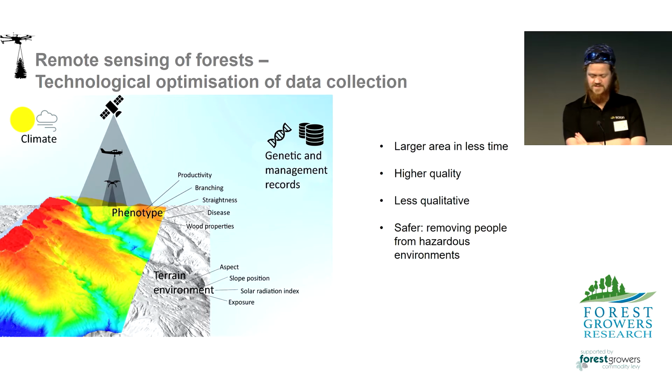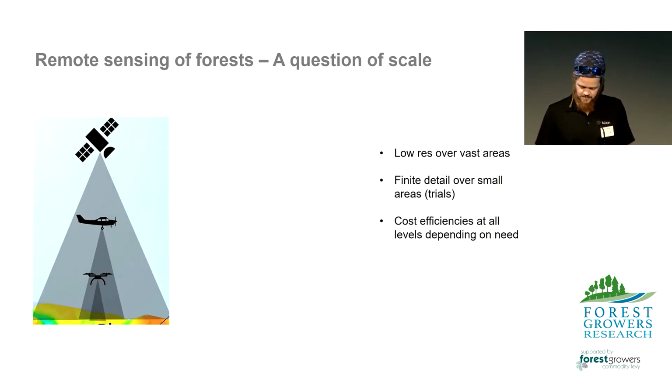And the benefits of remote sensing, we can really optimize data capture. We can collect higher quality data in a more timely manner. It's less qualitative, and we can even remove people from hazardous environments. So when using remote sensing, we need to be clear of what the purpose is for the data that we're capturing. And we need to make sure that we get the right platform and the right sensor for that task.